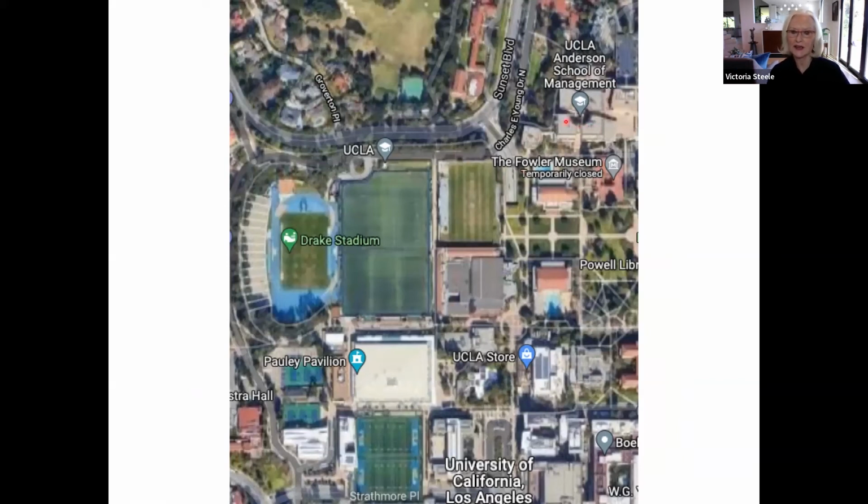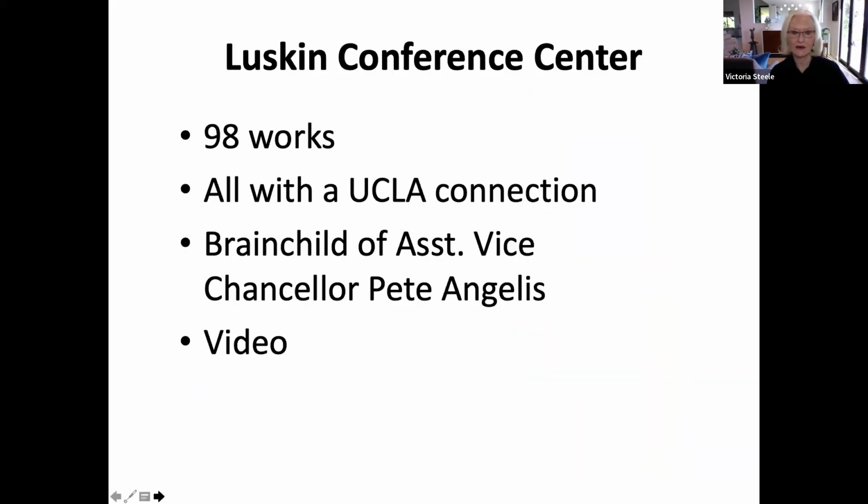Okay, so now we're going to walk down to the Luskin Center, which also has a big art collection. And I hope you've all been there. Luskin opened in 2016. The idea behind the art collection is that everybody has to have a connection to UCLA. And it was the brainchild of Pete Angelis.